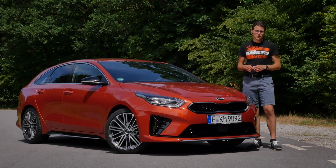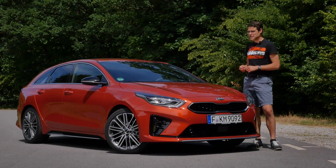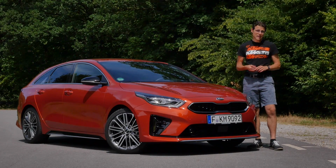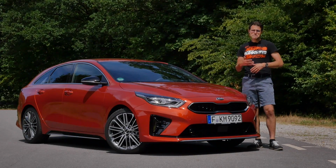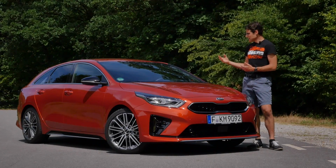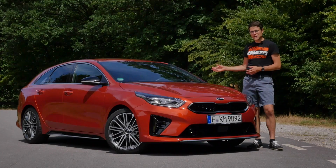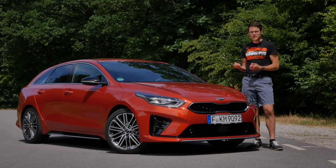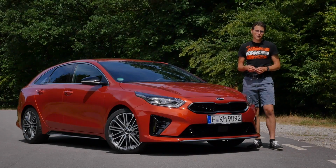And last but not least, it is about 7,000 to 8,000 euros cheaper than a Mercedes CLA shooting brake, and then it gets really attractive. If you think, oh, a CLA shooting brake would be my dream car, but I cannot afford it, or I don't want to afford it, then this one might be a very interesting alternative. Or if you think about going for the estate, but want a little bit more sportiness in design, then this could also be something for you.